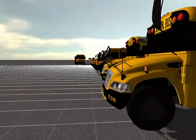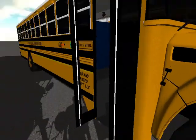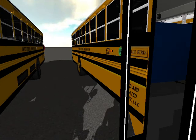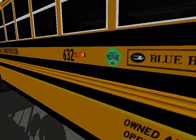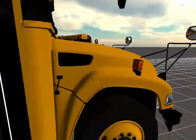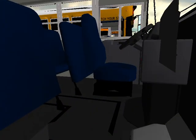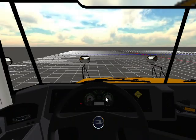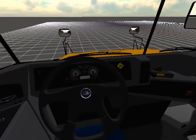Now, this bus has a Cummins as well. Guys, did you just hear what I just said? I said this bus has a Cummins, but clearly it's powered by propane. I don't know what I was saying right there, but probably talking about the next bus, but that's alright. Interior change as well.